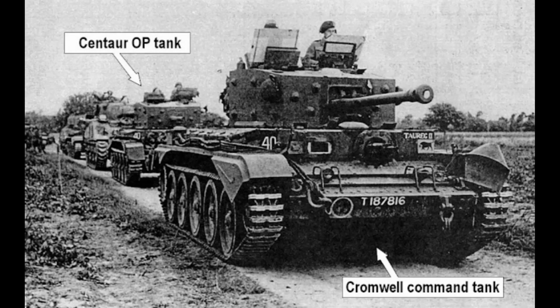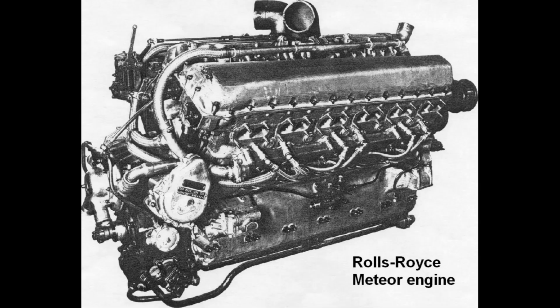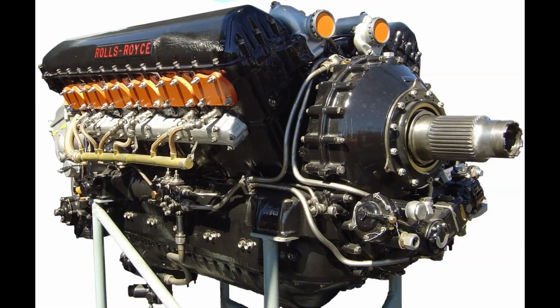The chassis of the Centaur was the same as that used for the Cromwell tank. However, the Centaur had a much less efficient engine. The Cromwell was powered by a Rolls-Royce Meteor V12 parallel engine. Essentially, this was the tank version of the Rolls-Royce Merlin engine which powered the Supermarine Spitfire.